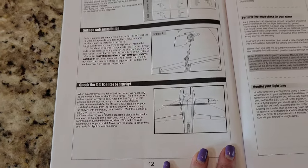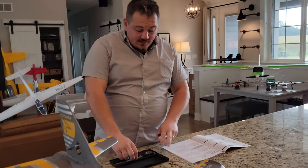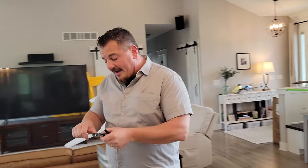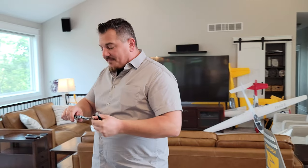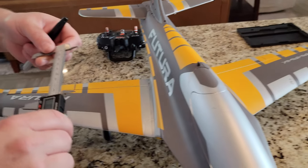So guys, I wish it wasn't so stinking windy out because I would go fly this right this second. Now, truth is, jets would probably fly fine in the wind, but I want to see it fly well. It's really windy. The windsock is bending the pole over.